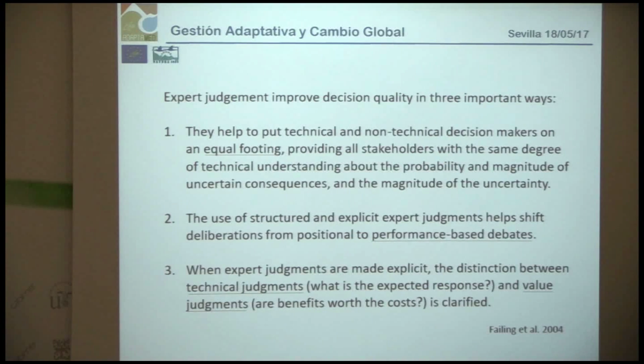So the role of expert judgment changes from being the objective reality that the policymaker takes to make decisions to democratizing discussions. By providing everybody with the information, everybody is suddenly on the same ground, on equal footing.